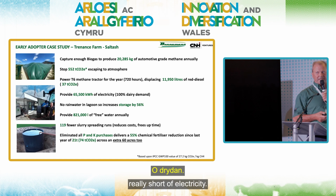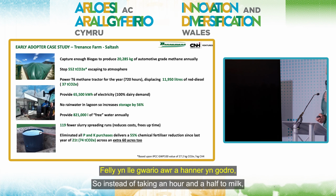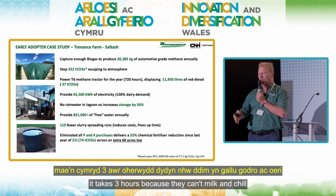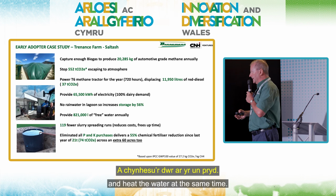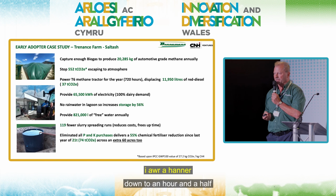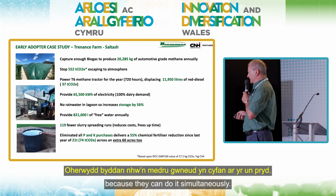really short of electricity. It's only got a 15 kilowatt supply. So instead of taking an hour and a half to milk, it takes 3 hours because they can't milk and chill and heat the water at the same time. So we're now putting on a 50 kilowatt generator. That'll bring their milking time down to an hour and a half because they can do it simultaneously.